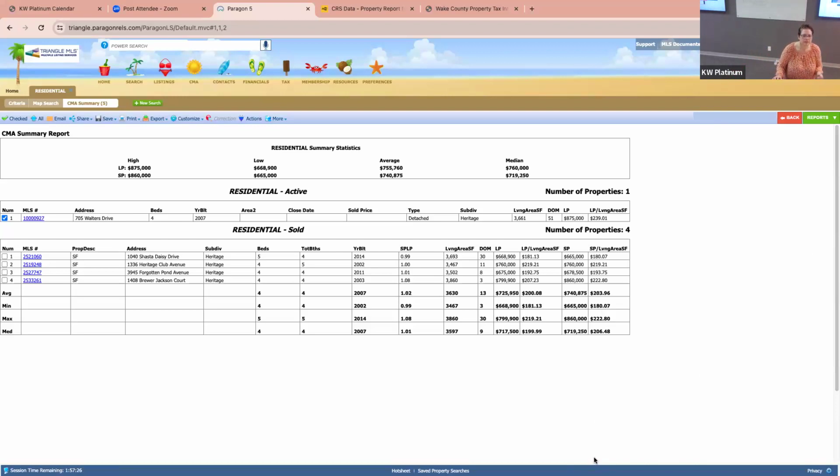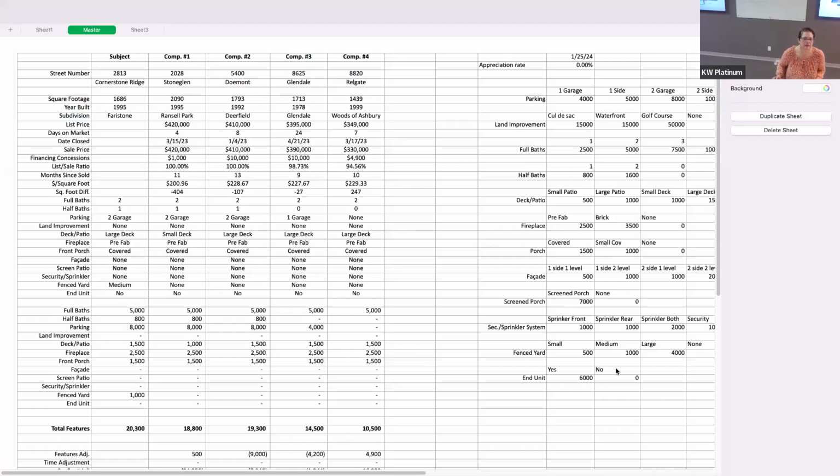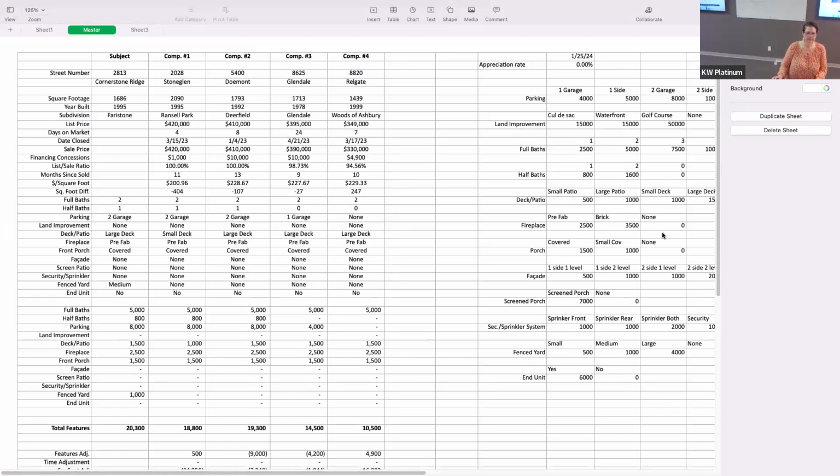Let's share this. Wait a minute, you guys changed my spreadsheet. Let me share. Okay, cool. You guys in Zoom land can see it now, right? Can you see a spreadsheet? I'm assuming you can. This year. Yeah, that's right.